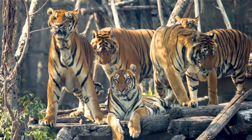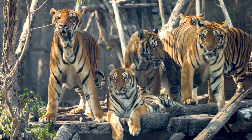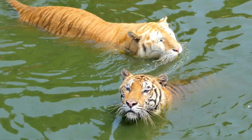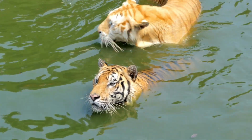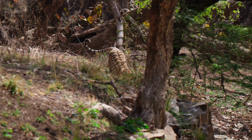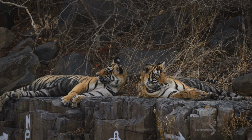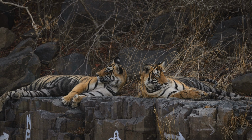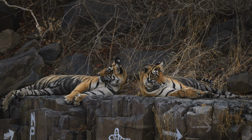A fight between rival males often ends in severe injury or death. Yet most tigers prefer to avoid direct confrontation, relying instead on their scent markings and deep, rumbling roars to assert their dominance from a distance. Female tigers, while also territorial, typically range over smaller areas, often dictated by the availability of prey and water sources.